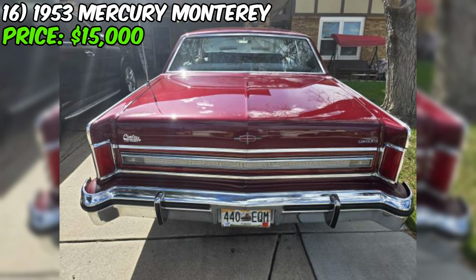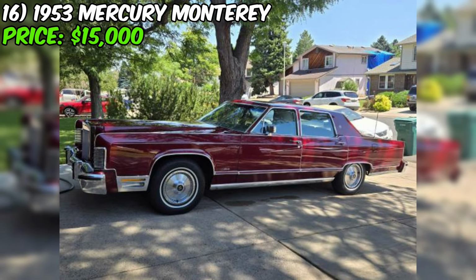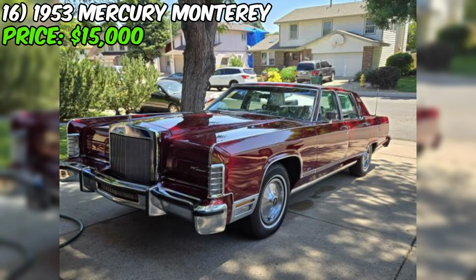And with 90,000 miles on the odometer and a clean title, you can feel confident that this car has plenty of life left in it. Now, I do want to mention that the seller is open to trades for something of equal value. So if you've got a classic car or another vehicle that you think might be a good fit, don't hesitate to reach out and make an offer.